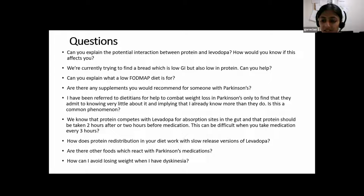So I'd maybe just look at the specialism of that dietitian. The other is just about protein and how it competes with levodopa for the absorption sites in the gut. And it says that protein should be taken 2 hours after or 2 hours before a medication, and that this can be difficult when you take medication every 3 hours. Okay, so this is an issue to do with the timing of medication and with meals.